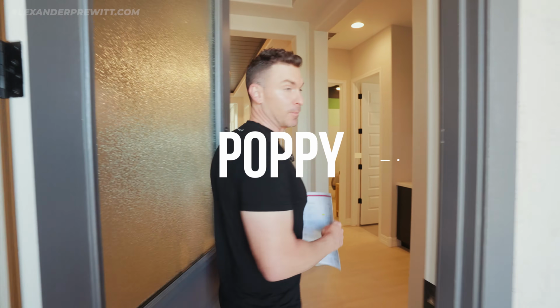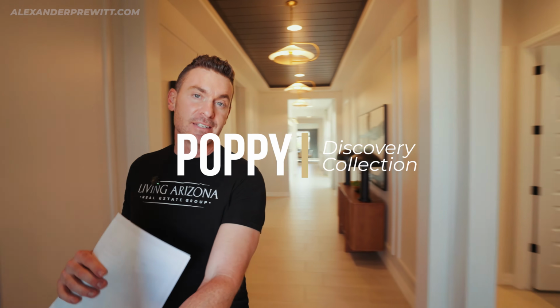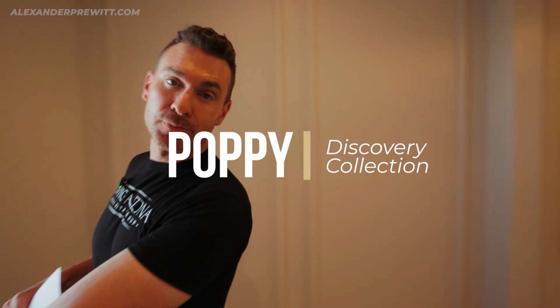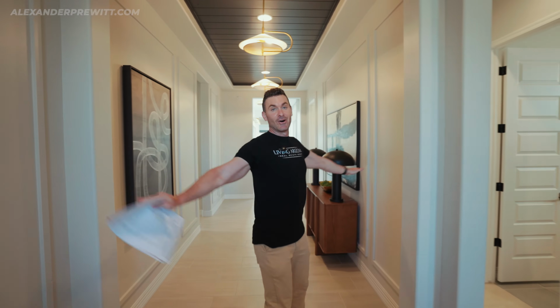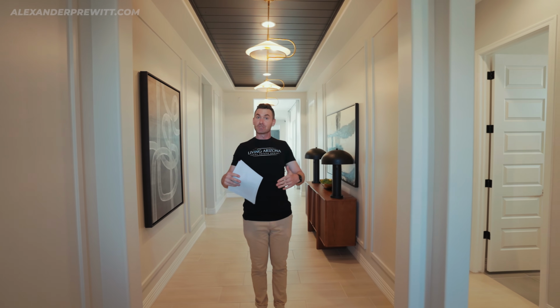Welcome to the Poppy floor plan. So my prediction is the Poppy will be one of the most popular floor plans in this collection, period, because it's a single story and it's really nicely laid out. So this is a 4-bedroom layout. It's about 2,300 square feet with a 2.5 car garage, and there is some flexibility, but what I love is right when you walk in, there's a really wide hallway. It doesn't feel jammed up at all. It feels like you're walking into a very grand home, and I love that the floor plan is split.